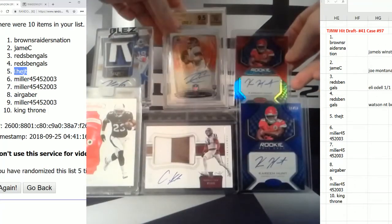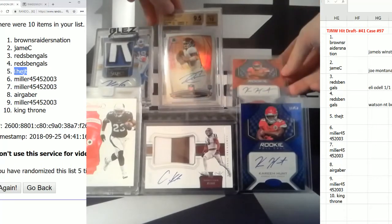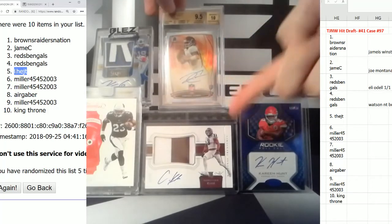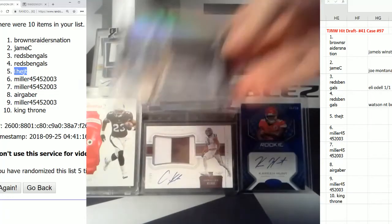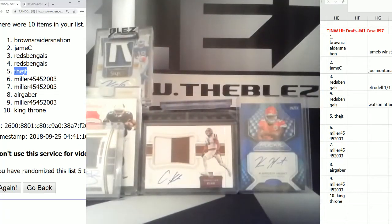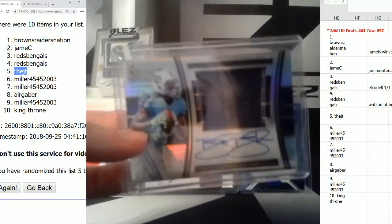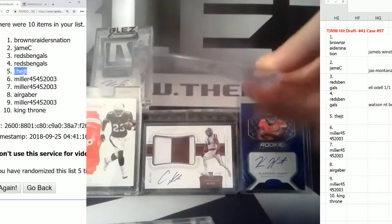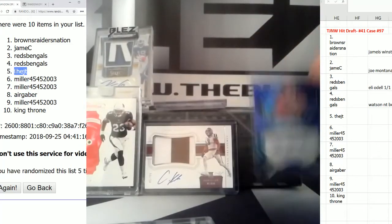This is what's left. Derek Carr, Bowman Chrome, 9/5/10 rookie. Kareem Hunt, number 50 and 75. Kenny G, Kirk, and Adrian Peterson. And Taywan Taylor, too. All right, give him a second. It's these, Derek Carr, Bowman Chrome. Not numbered, rookie, and multiple Kareem Hunts.